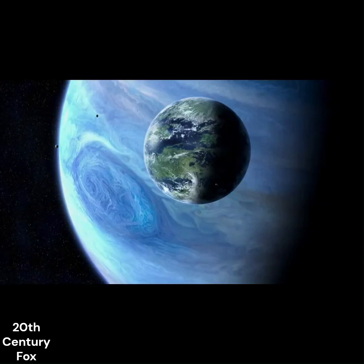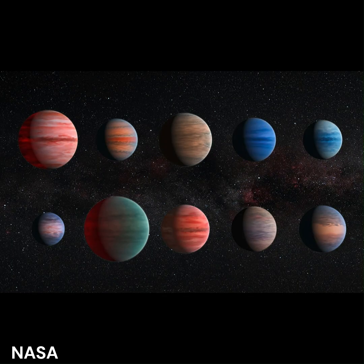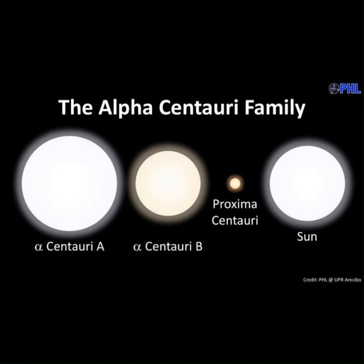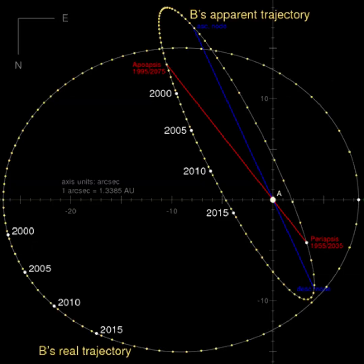Well, first of all, a gas giant in the Alpha Centauri system. Dozens of exoplanets of comparable size to Jupiter and Saturn had been found by 2009, and Alpha Centauri is one of the best studied star systems, being the closest one to us and all. And had there been a gas giant in it, it would have been detected by the time the film was made.